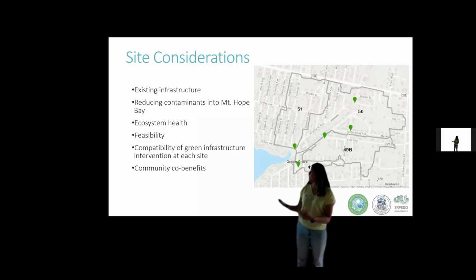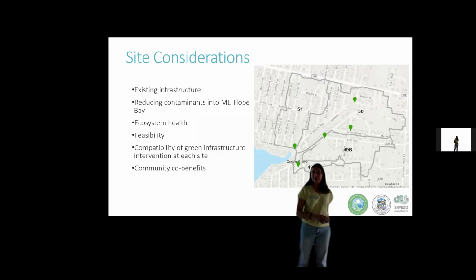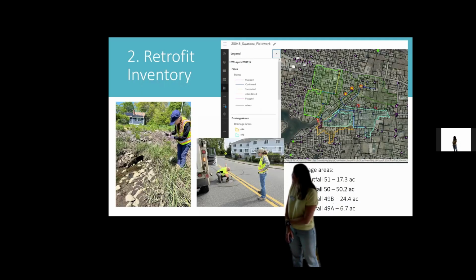And then lastly is the community co-benefits that I was talking about earlier. Like, do we want a little path moving through? Do we want more tree cover? How can we also improve the neighborhood without doing too much, since we are going to be making an intervention anyway? So I'll pass it off to Jeff from Horsley Witten to talk about the actual designs themselves.